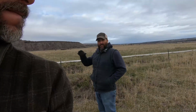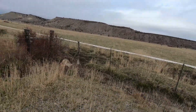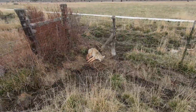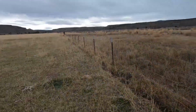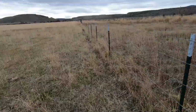Got Mike, you met him last year on the bobcat trap line. So we're checking our snares in the fence, and we got a double. One right here. Nice little smaller young coyote, not quite a pup. And then right down at the other end of this ditch we got another.